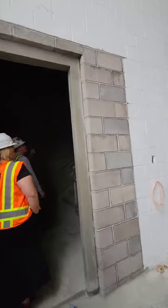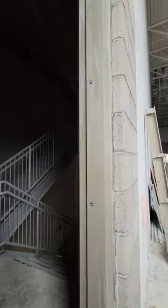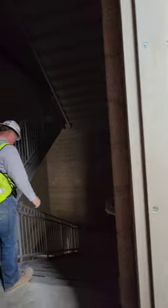So this stairwell goes all the way up to the roof for roof access, and then down to the first floor as well. Roof access? Wow. That doesn't sound sketchy at all.